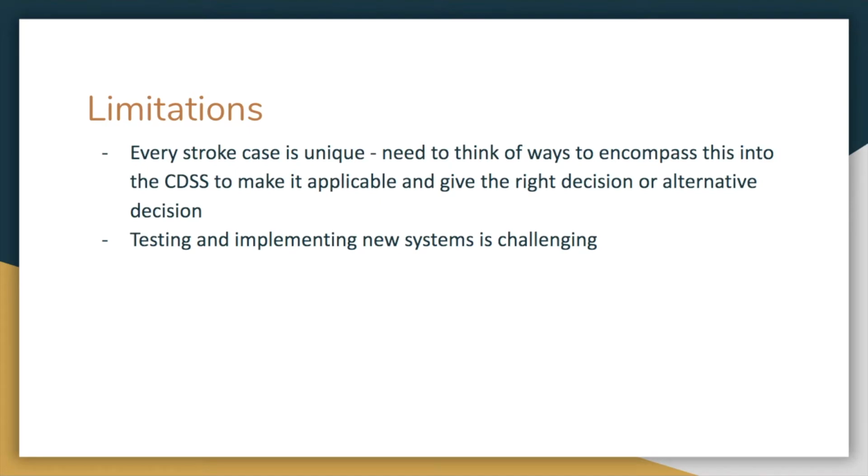Some limitations have been reflected upon. Every stroke case is unique, so there could be ways to encompass this into such a system to ensure that the right decision or alternative decision is being made for each individual patient. And like all technology and innovations, testing and implementing new systems is challenging, as is the uptake.